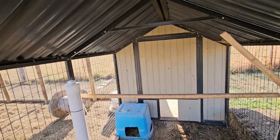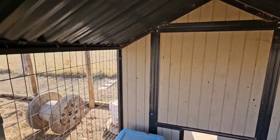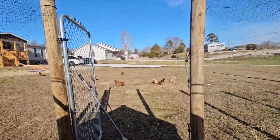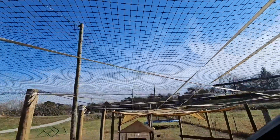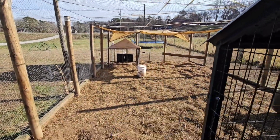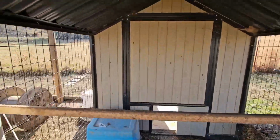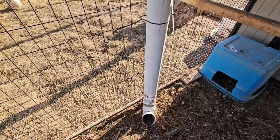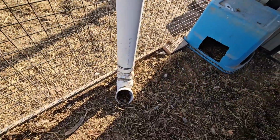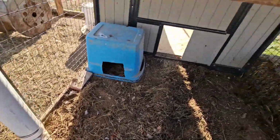Alright, so here is the inside. We have this enclosed run. We have bird netting over the top. It's really nice. We have a sunshade over there. I really like how my husband laid this out. Okay, so this part right here obviously needs to be raised up because it's so low that the hay and the straw, whatever, is getting in there.